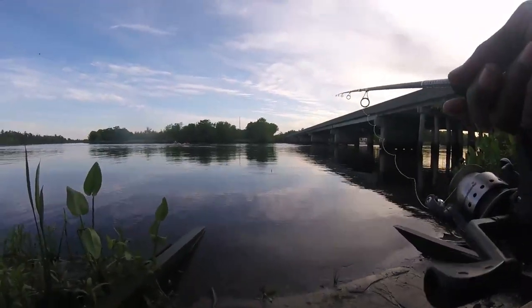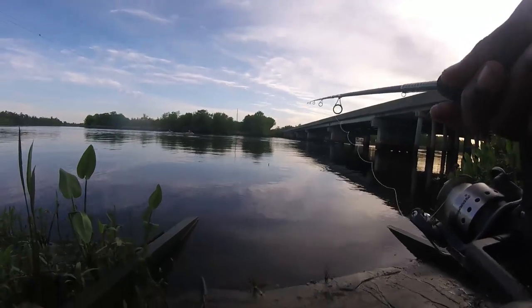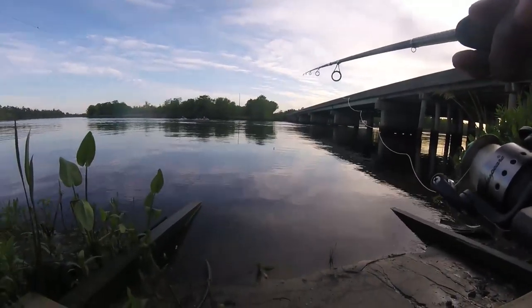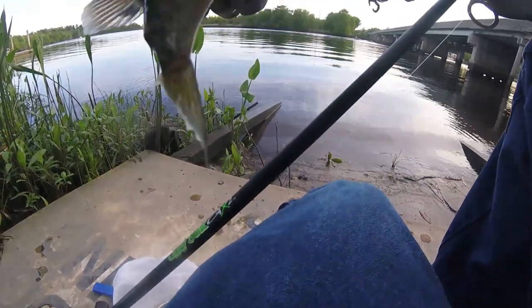Had a bite and missed them. Gotta get my groove back. I lost my freshwater skills. This may be the biggest one so far. Yes, it is. Got a little weight to it. Like something ate his tail off. Must have been a turtle.